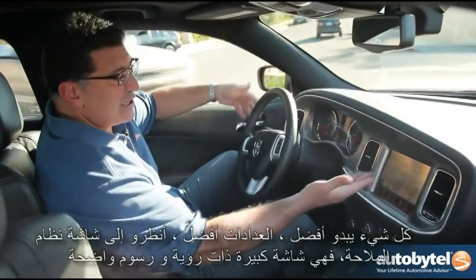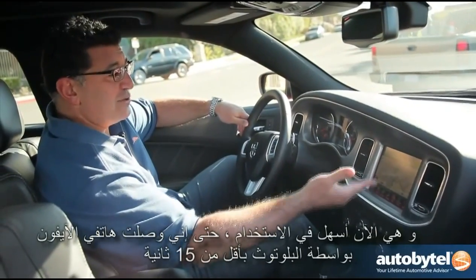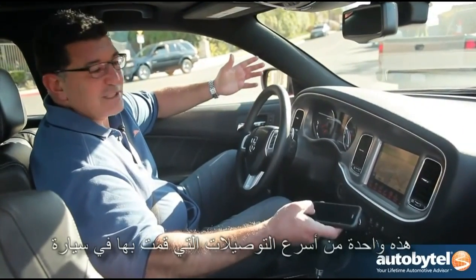The gauges are better. Look at this navigation screen. A massive screen, very clear graphics. It's now easy to use. I connected my iPhone via their Bluetooth in about 15 seconds. That's one of the fastest connections I've ever made.